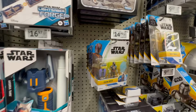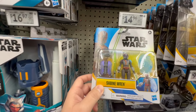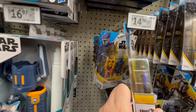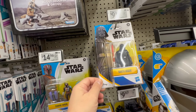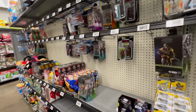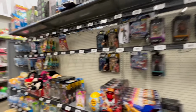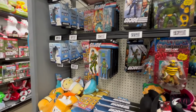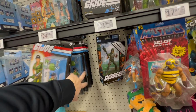These are new. What the heck are these things? I mean, these might be worth $12, $10. All right, I guess. What else we got over here? That's about it. Looking for that Sting. If we got that Sting, that'd be awesome. Have they redone this yet? Looks like they're trying to move some stuff, trying to restock some stuff.